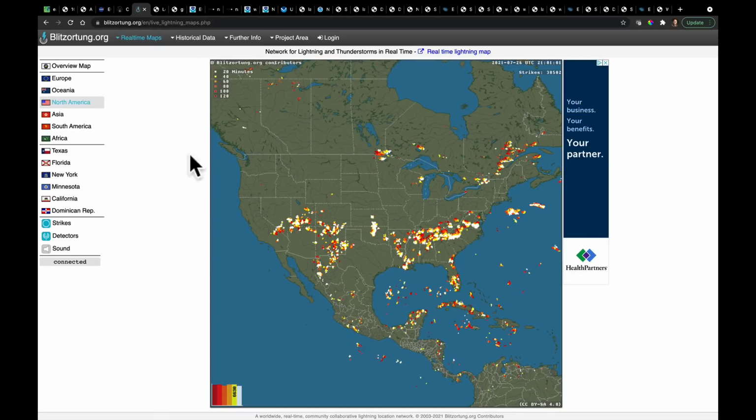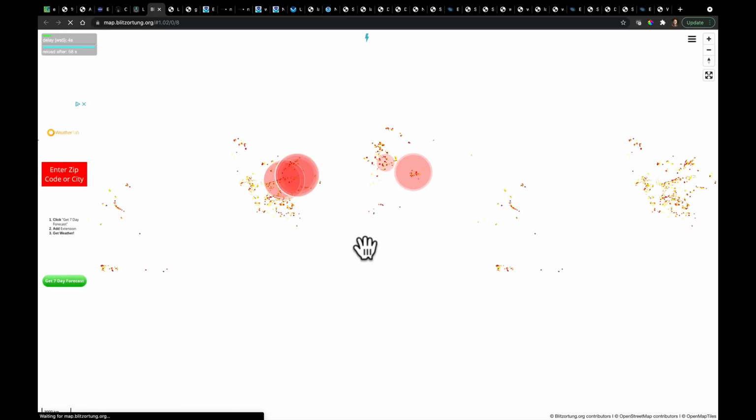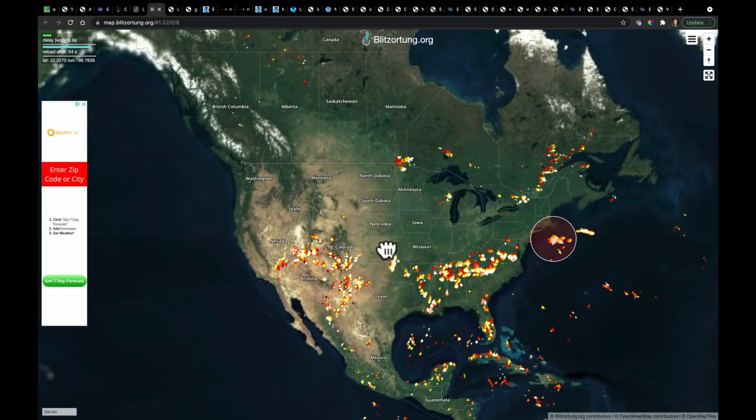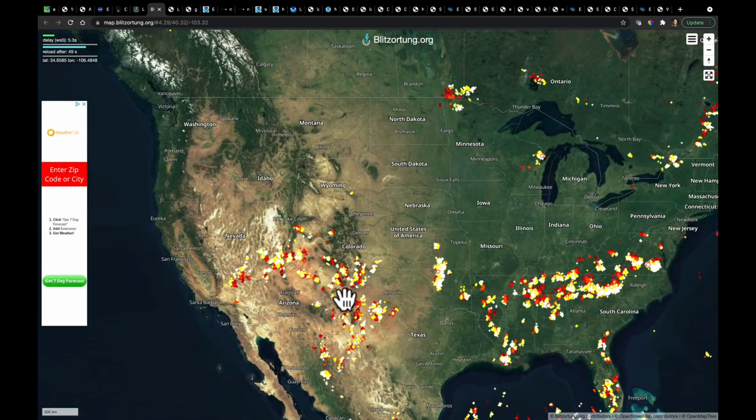It's really kind of neat because it shows you these live lightning strikes. But what I like to do is come up to real-time maps, go to vector map, and again, you get this international view of lightning. So you see it all over the world, and then kind of zoom and pan your way around to see different places.